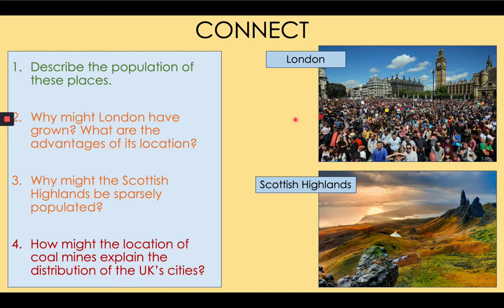3. Why might the Scottish Highlands be sparsely populated? Well, if you look at this photo, you should be able to tell. It's mountainous terrain, meaning it's difficult to construct homes. It's also very distant from any other cities. So to be able to commute to work or get to any location that businesses need to get to would be challenging.